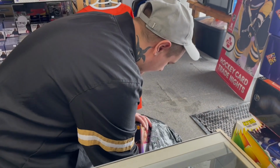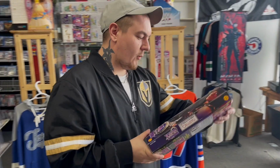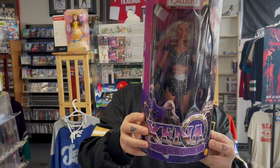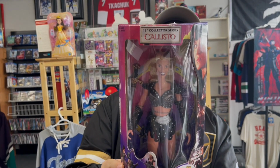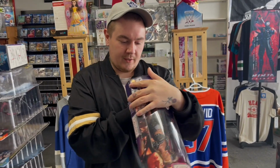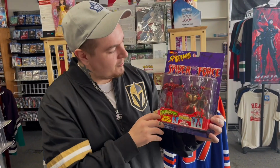This is an interesting one. I don't know how many people are aware of Xena, but Xena was, I think, popular in the 80s. I'm not sure when this toy was made. I'll check it out. This was made in 1998. Some more Spider-Man stuff. Pretty cool.